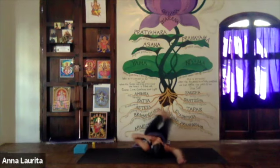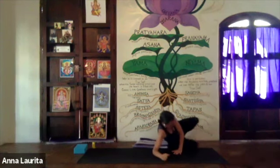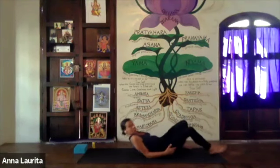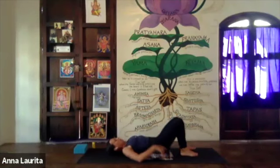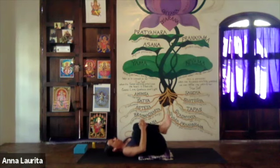We're going to roll to the right and make our way back onto our mat on the floor. All right, so we're going to lay back down on the floor, and pull both knees in towards the chest. Apanasana. This is a lovely posture for the end of a practice.